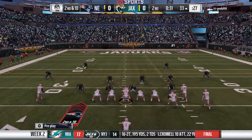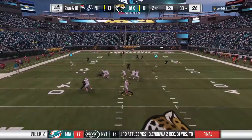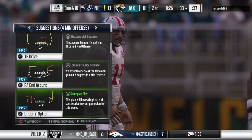Now let's go. Green, 39. 2nd and 10 now. It's Lynch. Looking left sideline, incomplete. The tight end, Julius Thomas, the intended target.